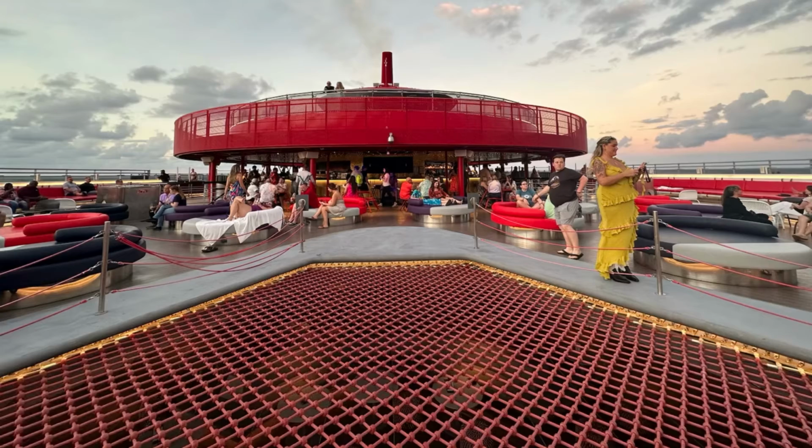Did we go to the net? We did. We went to the net. We were excited to check this out. Super cool, right? It's kind of like a catamaran net where it hangs out over the water at the back of the ship. Really cool. You're 16 decks above the water.